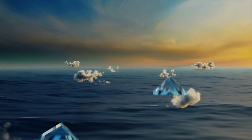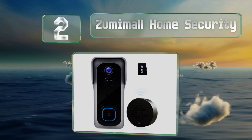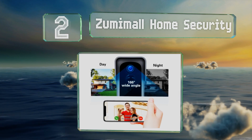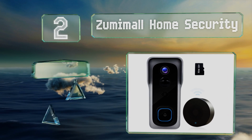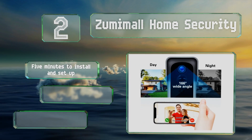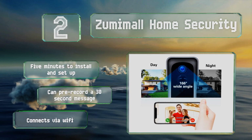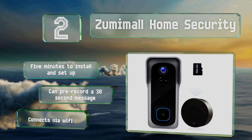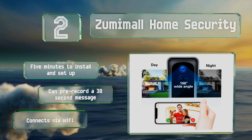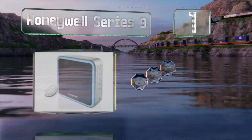At number 2, the zumimall Home Security provides 2-way real-time audio and full HD video with night vision. A pre-installed 32GB SD card stores the footage when motion is detected, and alerts can be sent to your phone as well. It takes just 5 minutes to install and set up, and you can pre-record a 30-second message. It connects via Wi-Fi.